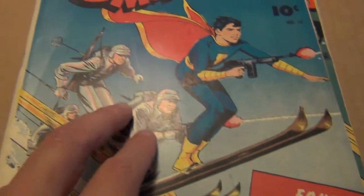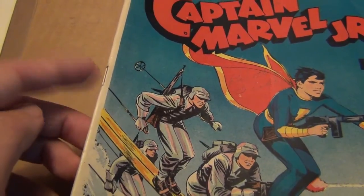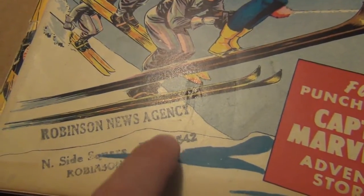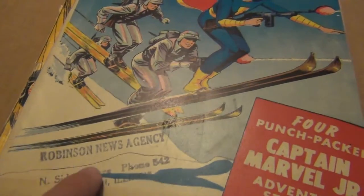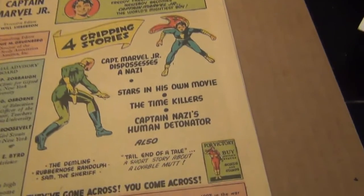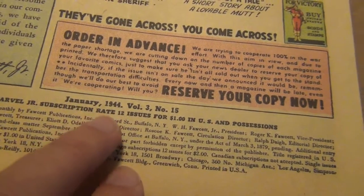Last but not least is this Captain Marvel Jr. A lot of Golden Age books that were produced during wartime were produced with one staple, okay, in order to save material for the war. So this has a neat Robinson News Agency stamp. I tried to Google that, but I'm sure this place has changed or went out of business decades ago. But it's always neat to find stamps like this and try to figure out if the business or store still exists. And this one came out in 1944, also in November of 1940. Actually, it came out in November of 1943, as the date here shows January 1944.